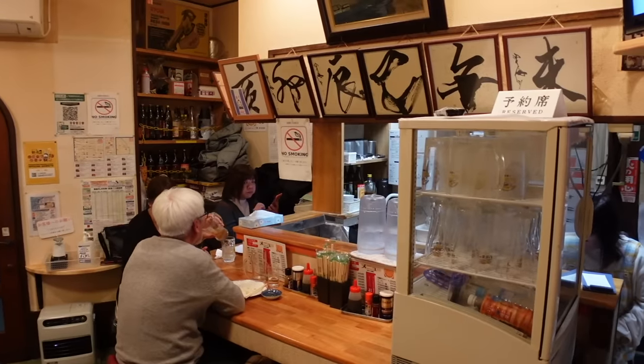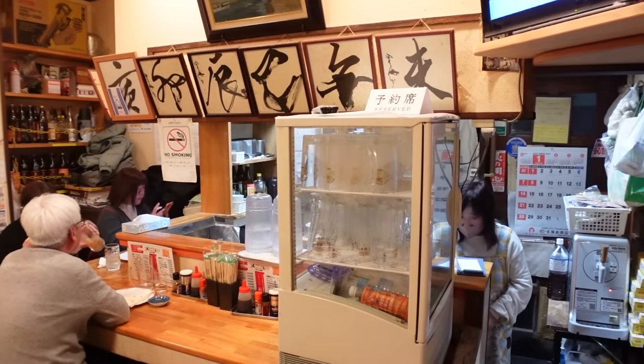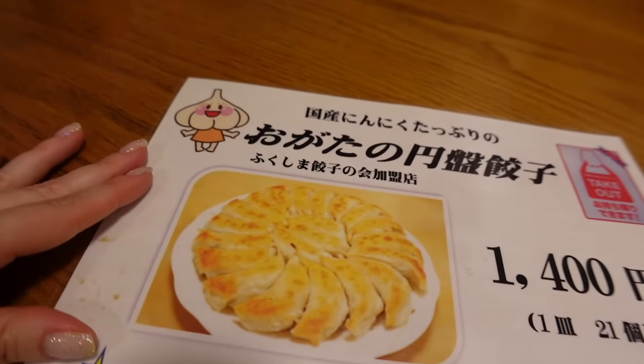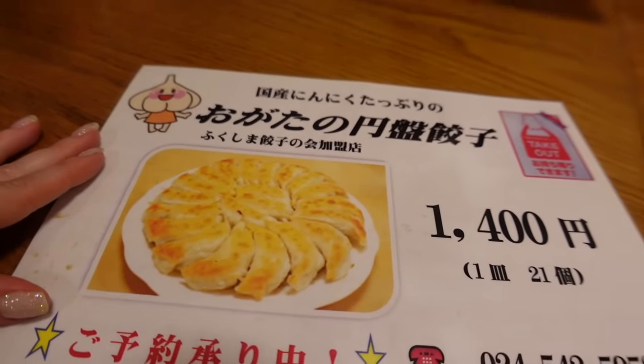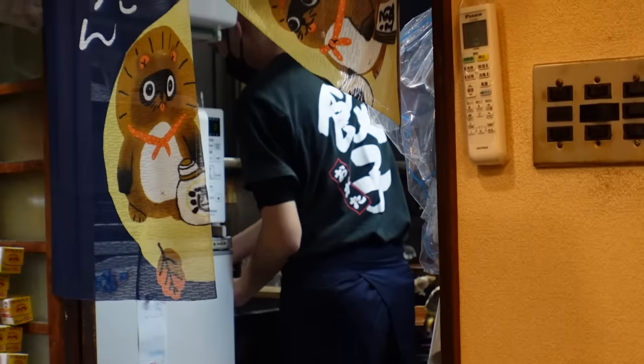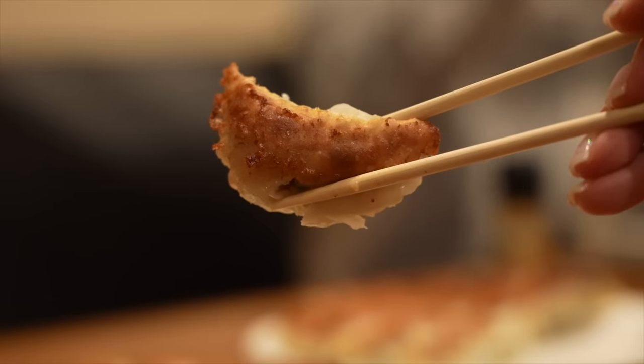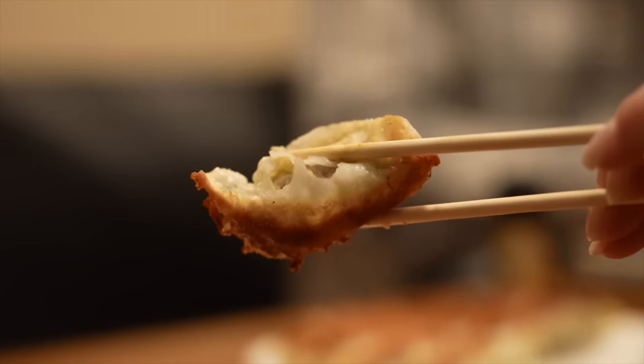I'm excited. So this shop has been open for 40 years and they are famous for enban gyoza. And this comes with 21 gyoza. There's one family who actually was in China during the war, came back to Japan, and are trying to remember the great taste, the flavor of the gyoza that they had in China, so that they tried to make a replica. So this is the kind of origin of the Iizaka gyoza we are having tonight.